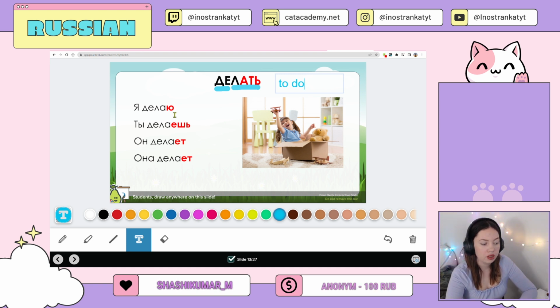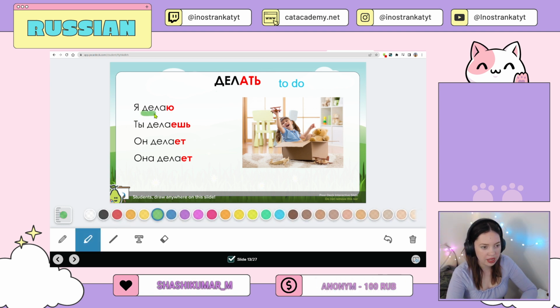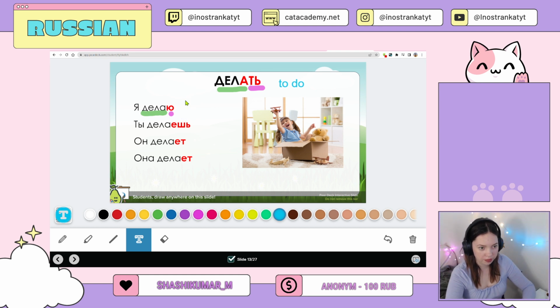So with each of the conjugation means that with each pronoun, the verb will have a slightly different ending. But the good and positive part is that many verbs follow a very similar rule. So if a verb ends with ать, we can say я делаю. So everything is the same. Дела. Just instead of this t, we change it into ю. Я делаю. It means I am doing. I am doing something.